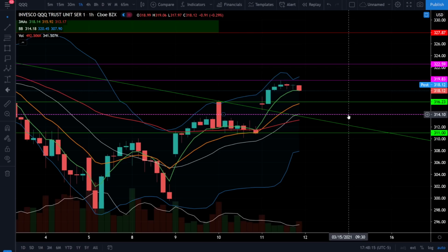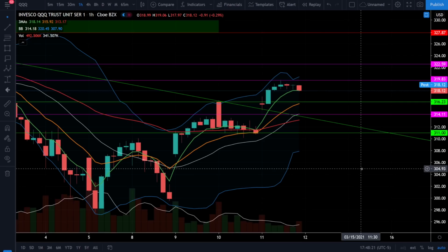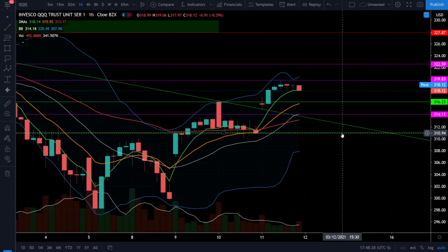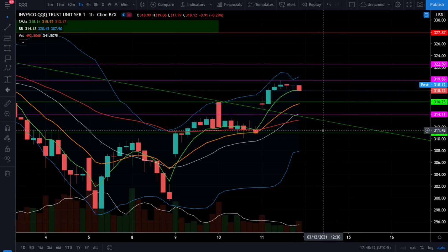If we break down below 314, we're looking for a retest of 311, and if we break down below 311, we're going to start leaning towards the bearish scenario. So the bearish scenario means we could go much lower. Right now, the most critical support level I want you to pay attention to on the QQQs is going to be 311. Above 311, you can take on risky trades, but below 311, you want to look for more bearish scenarios and maybe take more bearish trades.